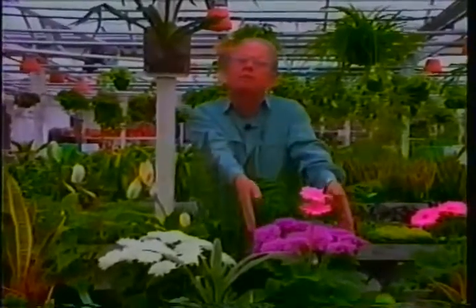The next point then is shape, isn't it? We've got a plant here that's very upright. In this case, we've got a plant that's more spreading, and that's what we want to look for. Maybe one that's kind of globe-shaped too, like the chrysanthemum, so that we get the various shapes in the home.